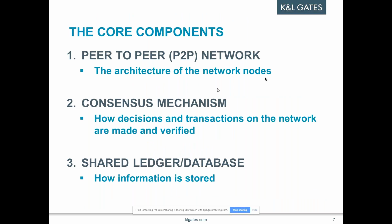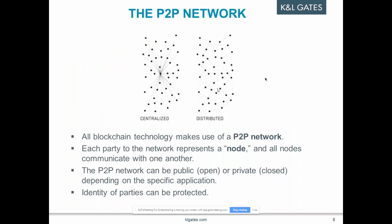So let's break that down into the three core components of blockchains. All blockchains are peer-to-peer networks that use what's called a consensus mechanism, or simply a rule by which all of the computers on the network can determine what information is true, and then that information is put onto a shared ledger or database that everyone on the network can access at any time, and the data is updated in real time.